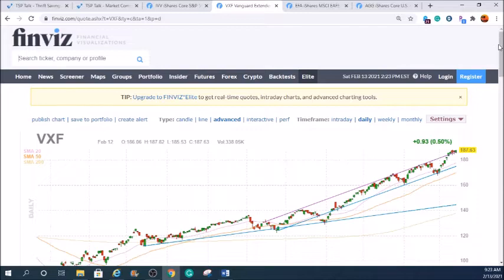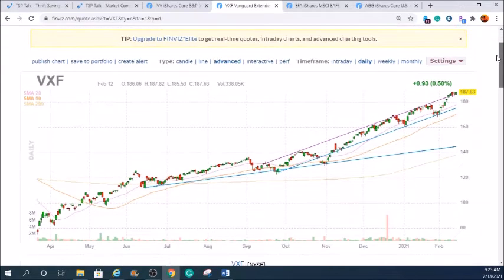Let's look at VXF. What are we looking at here? This fund, guys, is pretty hyperextended. It is way above the trend line here. We did bust this trend line, which is positive. Now it's kind of testing that to see if it can stay above that. But this chart has been just rocketing since November. Quite incredible to see that for the small caps.